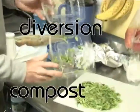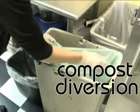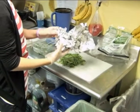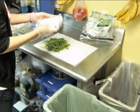In this video, we'll look at the composting process from restaurant to farm, focusing on compost diversion, compost hauling, and the composting process. Let's first take a look at compost diversion in the restaurant setting. It all starts with knowing what's compostable. A good rule of thumb is anything that was once living is compostable.